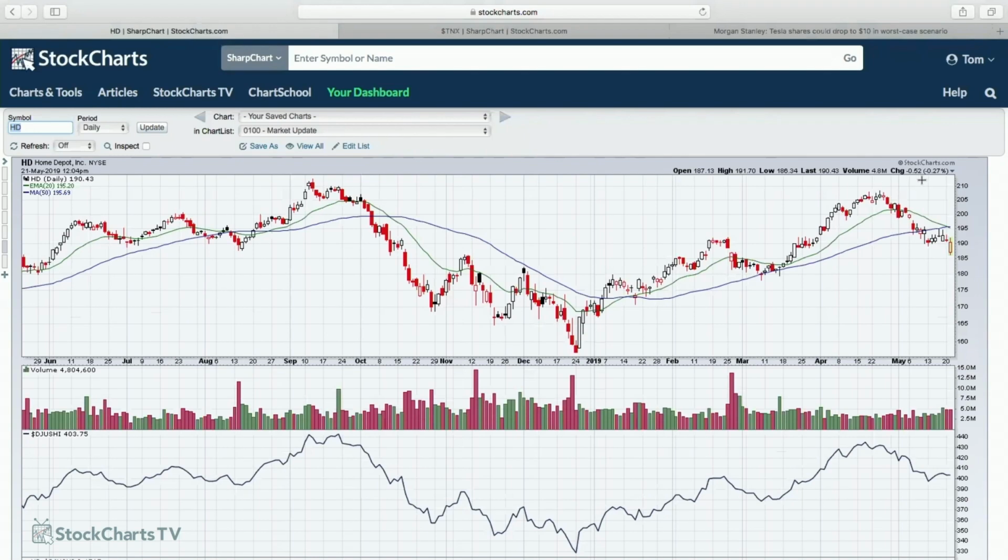We had opened, let's see, we were probably down about $4 on the open. Now we're down 50 cents. So we are seeing some buying come back in. Volume's heavy, as you would expect with a big earnings announcement. But there's some work to do here.